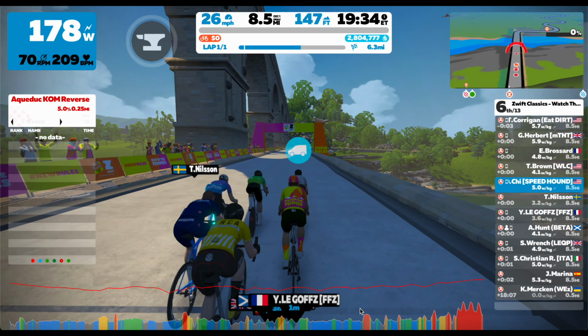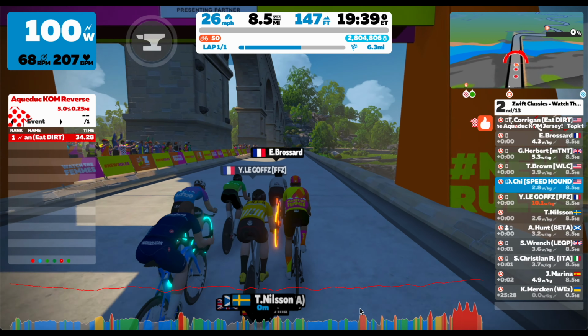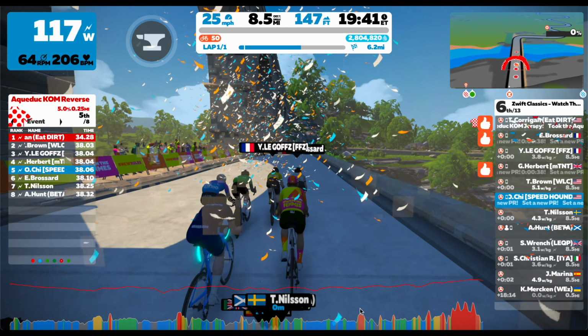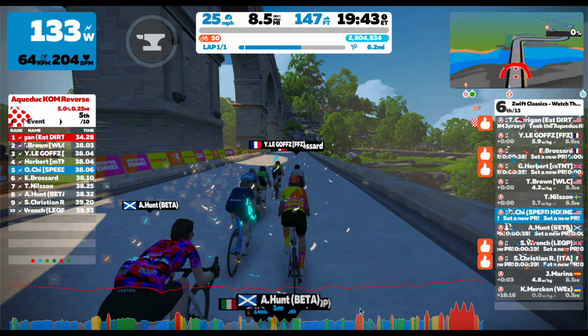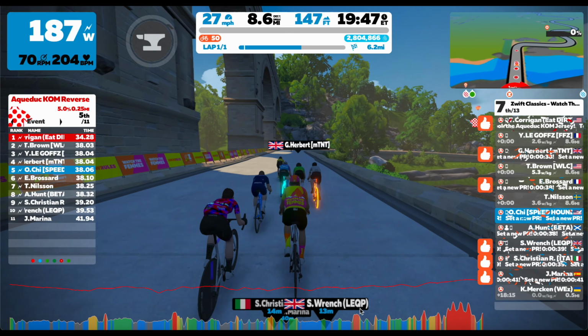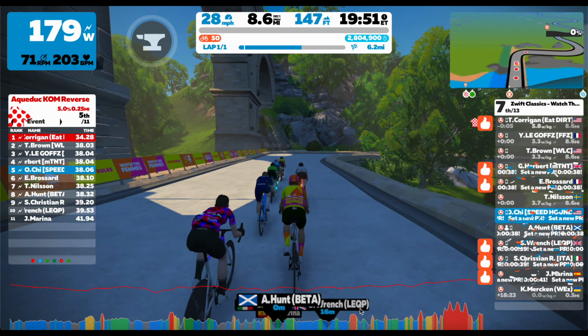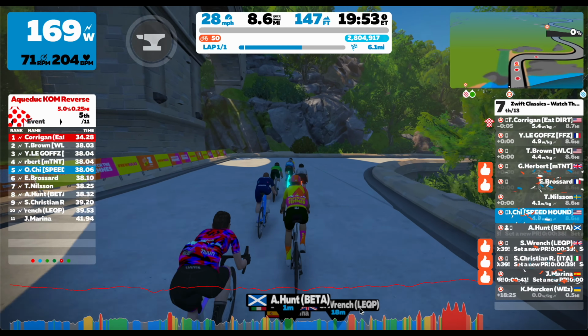So you can see here that it's a pretty small race. There are around 13 people in the race. A few of them have already been dropped, and you can see that I'm just going through the Aqueduct KOM. This is the Casse Pates route, so this is the first eventful part of the course. And I was able to hold on for all the flat parts, and the race was pretty mellow until now.